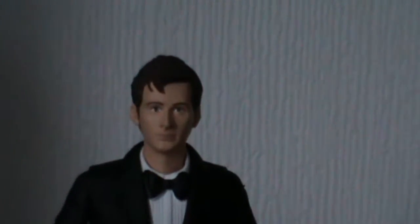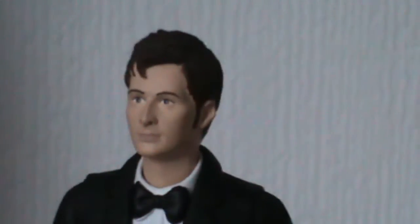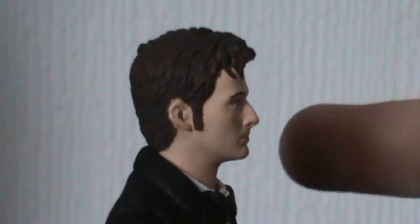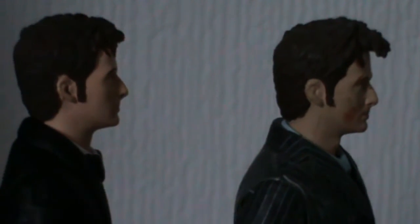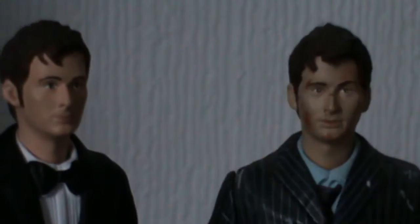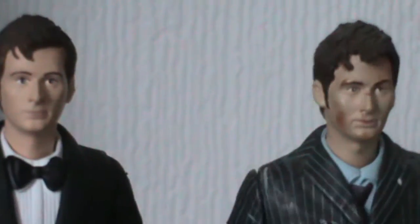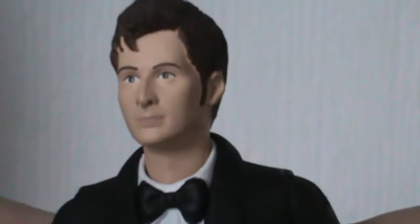If we take a look at the head sculpt, you can see it's using that sort of same End of Time head sculpt. It is actually a little different. The hair's been done quite differently. It's a little bit shorter at the front, it doesn't stick out quite as much. If I just bring in the End of Time figure here, you can see that the hair doesn't actually stick out as much. This is actually quite a new head sculpt, it's just the face sculpt is quite similar to that one used on the End of Time figure. But the head sculpt I do think has a pretty good likeness to David Tennant.